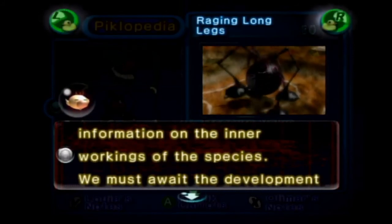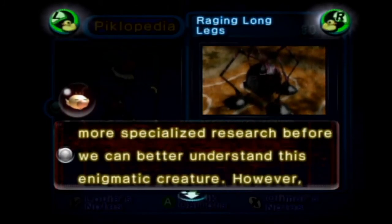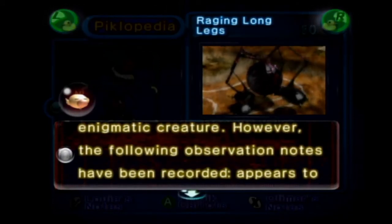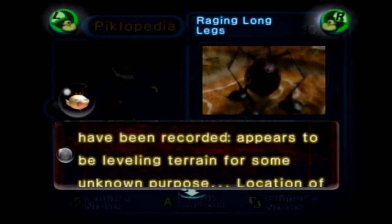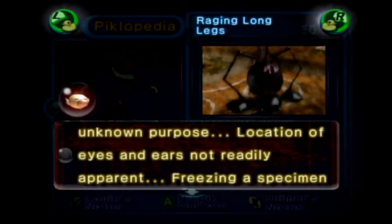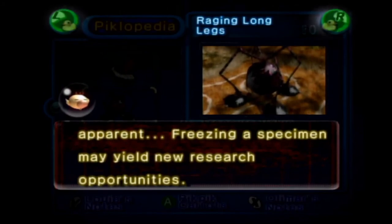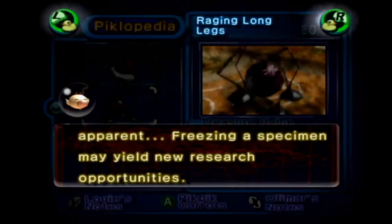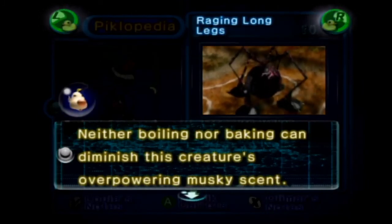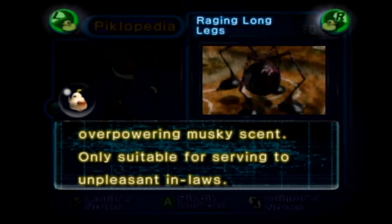We must await the development of new dissection processes and more specialized research before we can better understand this enigmatic creature. However, the following observation notes have been recorded. Appears to be leveling terrain for some unknown purpose. Location of eyes and ears not readily apparent. Freezing a specimen may yield new research opportunities. Neither boiling nor baking can diminish this creature's overpowering musky scent, only suitable for serving to unpleasant in-laws.